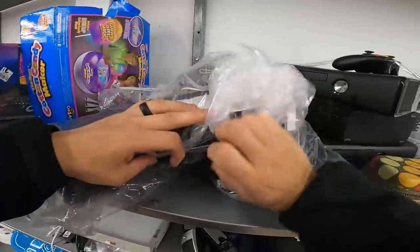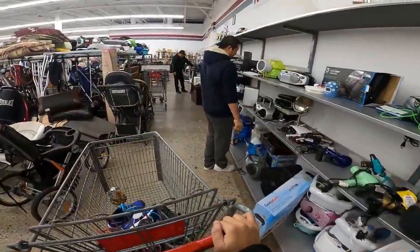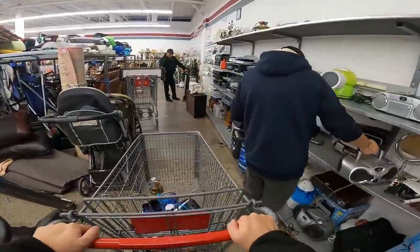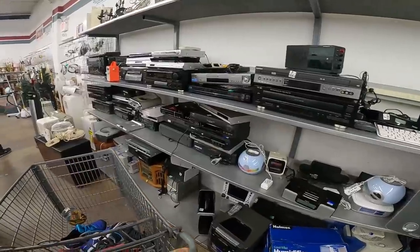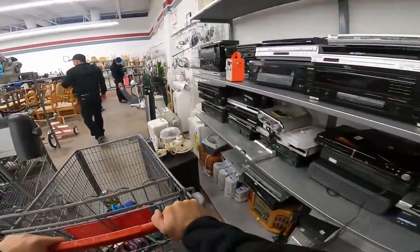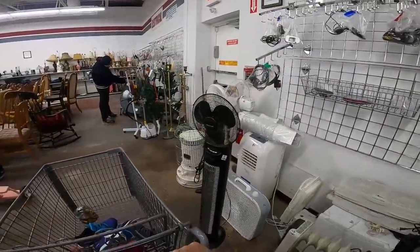You always gotta look through the electronics. They had a Nintendo Wii, but it was priced at $29.99, so a little bit too much, and that was just the common theme across the board for their entire electronics section, unfortunately. They do miss a few things here and there, but not much pickings today.